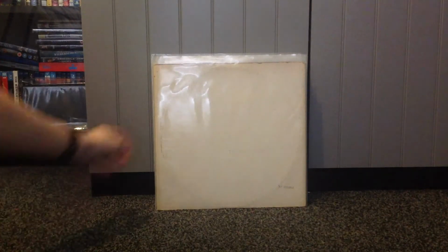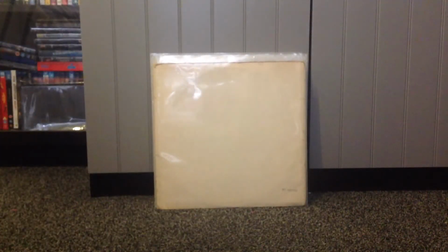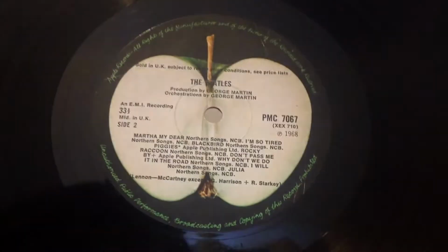Next up, we've got number 224,852. That's quite close to the last copy. And this one's pretty nice, and it's a mono copy. Again, the records aren't in tip-top condition, but they aren't too bad. I've seen worse. It's got the black inners as well.